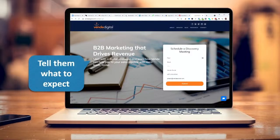On the web page where you're going to actually convert them, it's really important that you make it super easy for them to understand what's going to happen next. So very clean and clear, as few words as possible, but be sure you tell them what to expect. Hey, you're going to fill out this form, and here's what's going to happen when you fill out this form. You do not want to confuse them at all. It needs to be a gateway, a process towards helping them solve their problem.